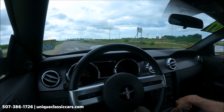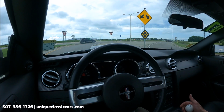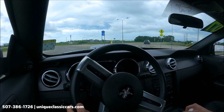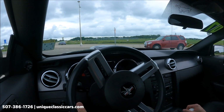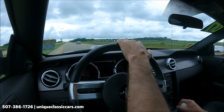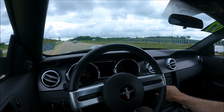Nice rumble to this car. Also expected for a Mustang. You want it to sound good. Brakes are nice and smooth. Comfortable bucket seats in this car. Corners nice and flat. Stereo sounds good.